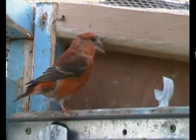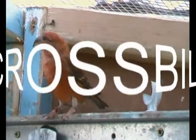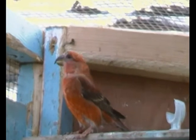Like I said in the footage, I've double wired all my flights now, because what had happened is where they get up on the wire like that, it's just a rat had got hold of the leg and caused a lot of damage. You know, that's part and parcel of the bird game. Just a shame when it happens.